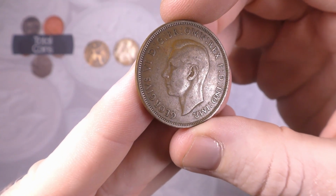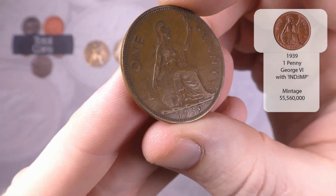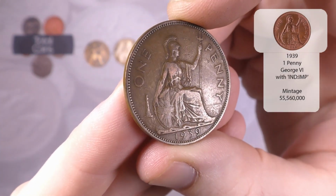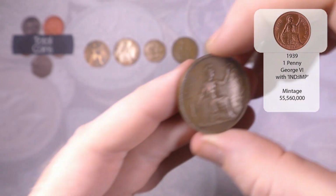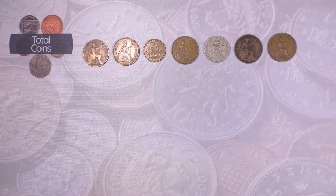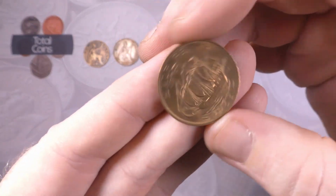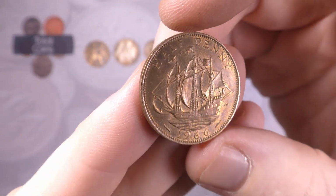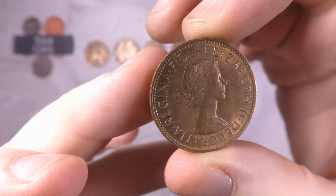And there we go, we have a George VI 1 penny from 1939. Very nice. And we have another halfpenny and another 1966. So that is Elizabeth II.